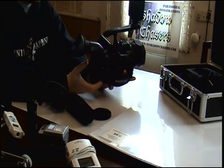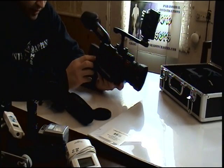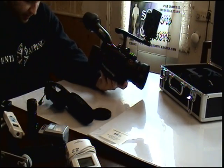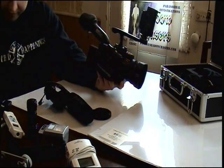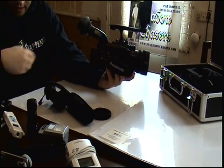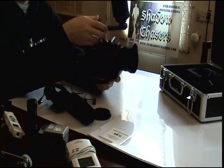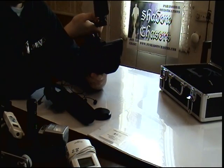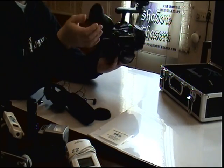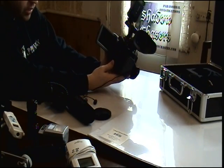The reason why we're looking at this professional level camcorder for paranormal work in this case is because we have the ability to do headphones out, so we can actually listen to that audio channel as we're recording. And then, as you see up here, I have the infrared illuminator mounted. We have something completely different than most other professional level camcorders.